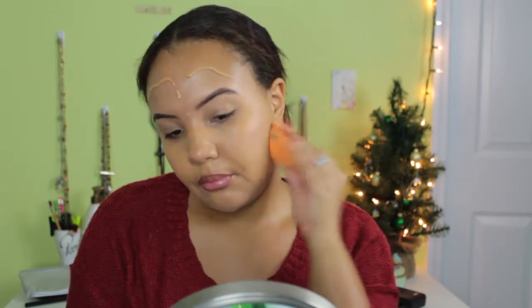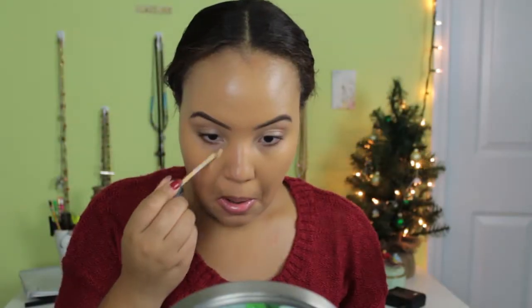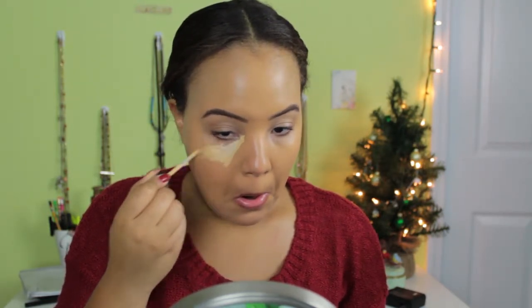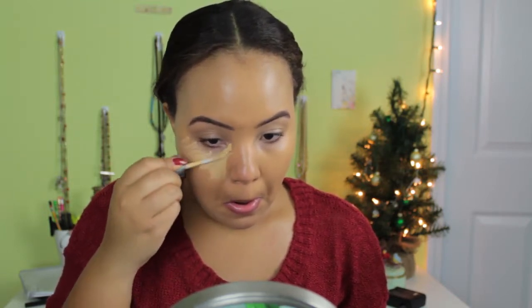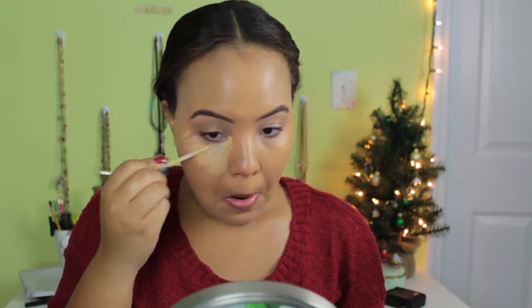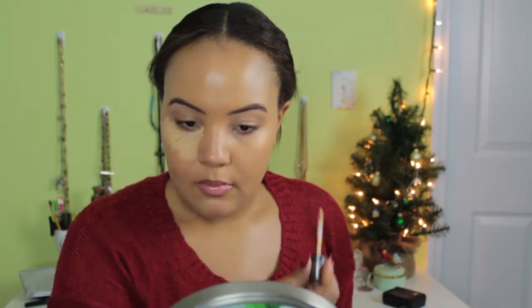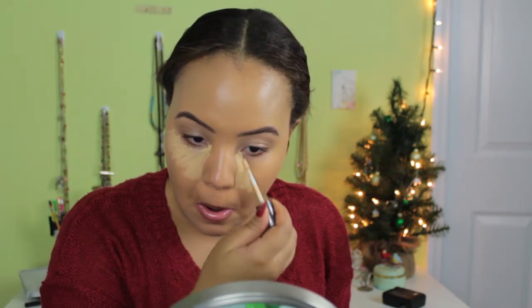So once that is all blended in, I go ahead and do some concealing with my new favorite concealer. This is the Ulta Beauty Full Coverage Liquid Concealer. I'm so sorry, guys. But I absolutely love this. Mine is in the shade Medium Warm. This is really comparable to the Tarte Shape Tape, I've heard. I haven't tried that one yet. But I did try a little sample of it, but I think you need the full size to get the full effect.